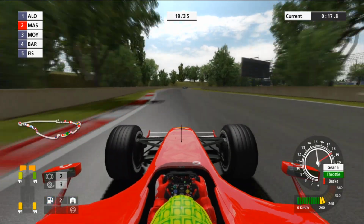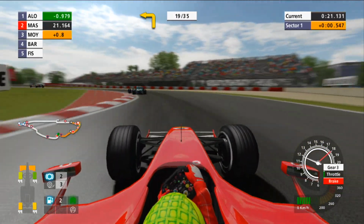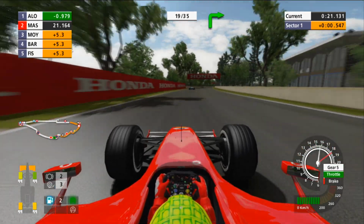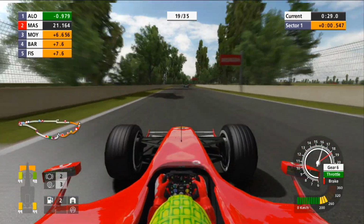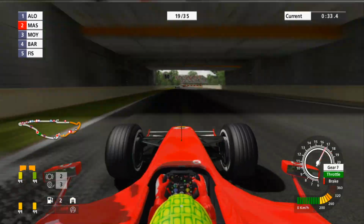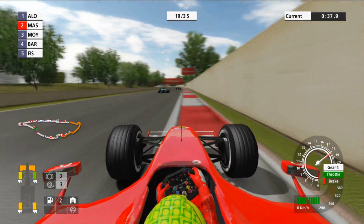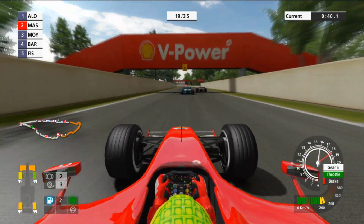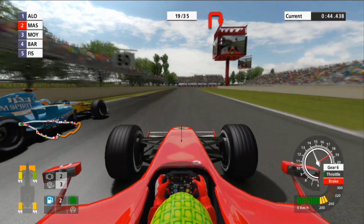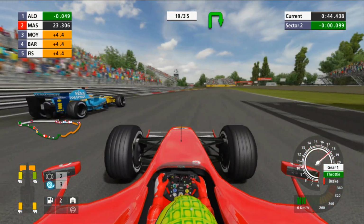Top 8 currently looks like this. Alonso leads. Massa is second. Third is Juan Pablo Montoya. Barrichello fourth. Ready when you are, scheduled stop at the end of this lap. That's just about the fastest you've been to the second sector in this session.